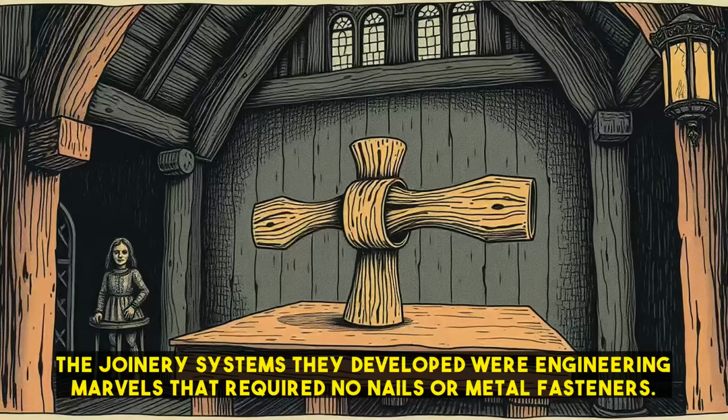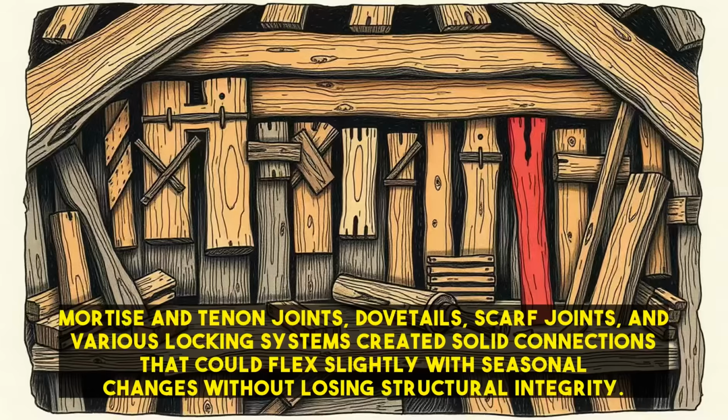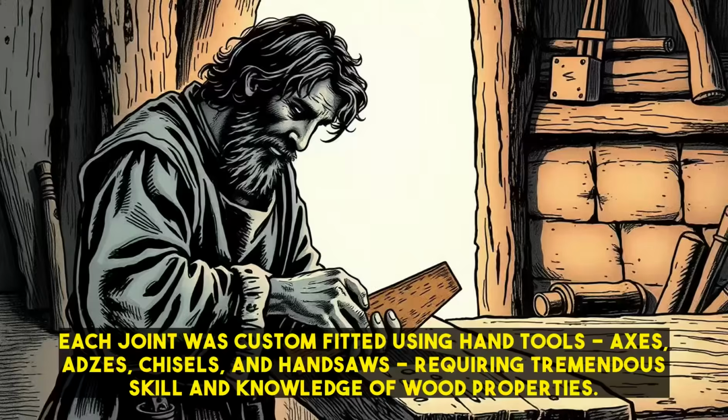The joinery systems they developed were engineering marvels that required no nails or metal fasteners. Mortise and tenon joints, dovetails, scarf joints, and various locking systems created solid connections that could flex slightly with seasonal changes without losing structural integrity. Each joint was custom-fitted using hand tools, axes, adzes, chisels, and handsaws, requiring tremendous skill and knowledge of wood properties.